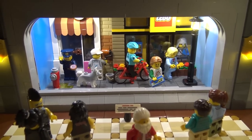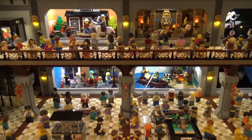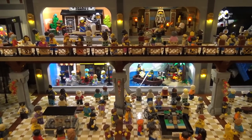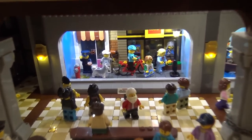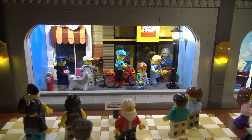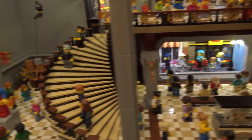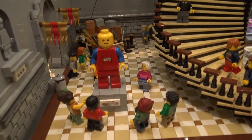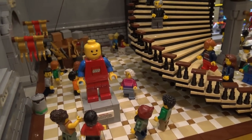It's just the city, exactly that. It's just a classic city build. There's a combination of some sets there. The donut shop was from the police station, I think. And the other one came from another city set, the Lego store. It's a portion of that. So some of them come from sets, some don't. Some are more just my own build. But they all have a little bit of the classic sets that they come from.